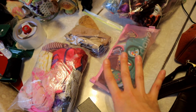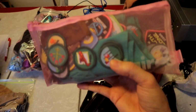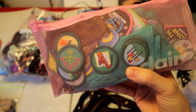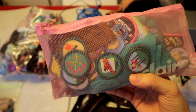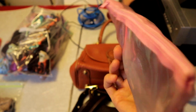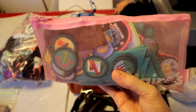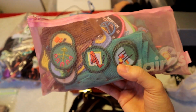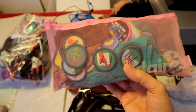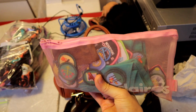Okay, and I have a bunch of auction lots. They're from the late 90s, early 2000s. It's Girl Scouts and Brownies, various patches. It has the sashes with all the different patches and stuff. I put these on auction, starting at $15 with free shipping. It went up to $36 with shipping included, and there's not much to them. They're going to be easy to ship out.